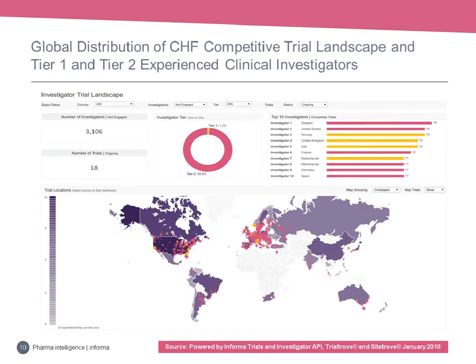So now we want to see where these investigators are in correlation with the competition. So in using the trials API, where we created the heat map view of where the competition was globally, we overlaid the tier 1 and tier 2 investigator results so that we can quickly see where the experienced investigators are in correlation with the competition and identify those countries with the least amount of competitive studies, but the greatest number of experienced tier 1 and tier 2 investigators, providing us with a directional approach of where we may want to go for our own study.